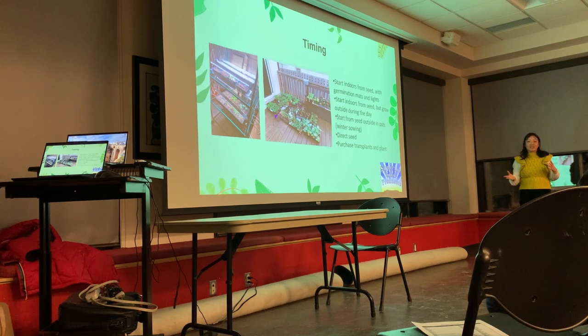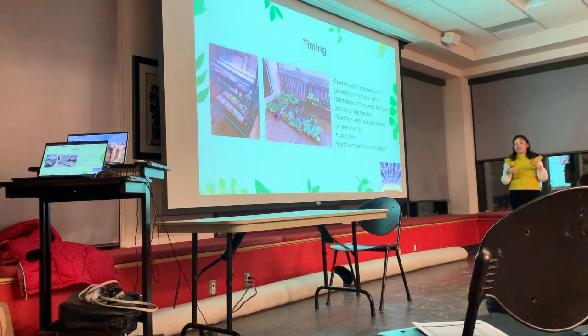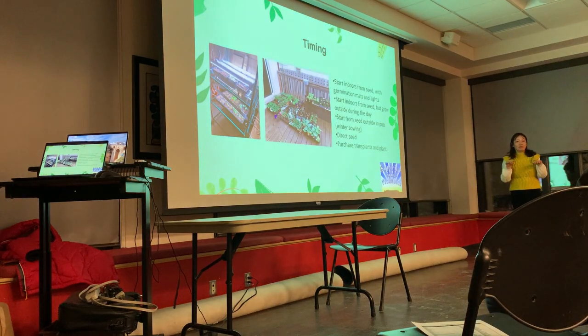Other than that, direct seed obviously is fairly straightforward. Things like radishes or even spinach, you pop the seed in as soon as the soil can be worked or it's above a certain temperature, and you just let it do its thing. A lot of things like peas or beans, they don't like to be moved from little pots to containers, that sort of thing, so you would do better by putting them directly in the ground.